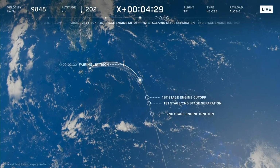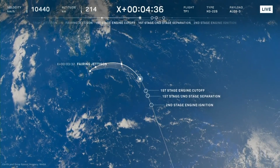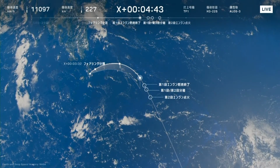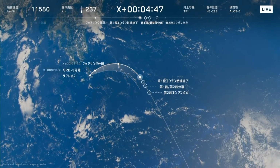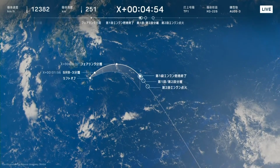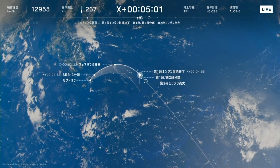Towards the top left, you can see the altitude and the velocity. So we're traveling at more than 200 kilometers above ground. And on the left is the speed per hour. It was accelerated to 28,900 kilometers an hour eventually. And so we are almost at the completion of ignition of the first stage engine now.